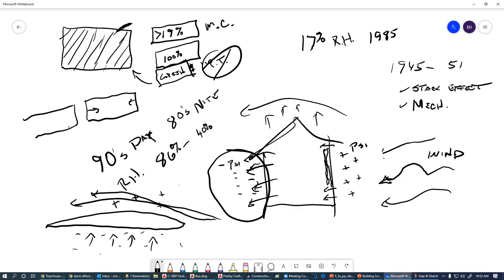So, we've got a heater going on here, and all of a sudden we're losing all of this because it's pulling out on this side. Maybe this side is, because we thought, hey, on the northwest side. So here we've got our house.